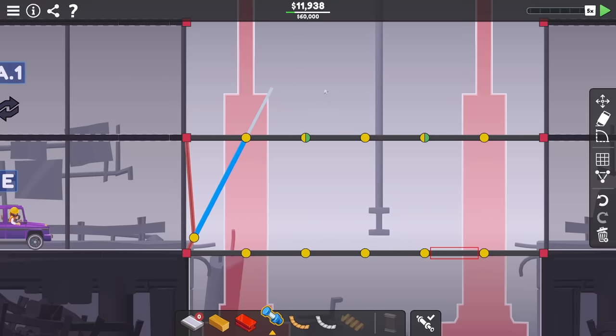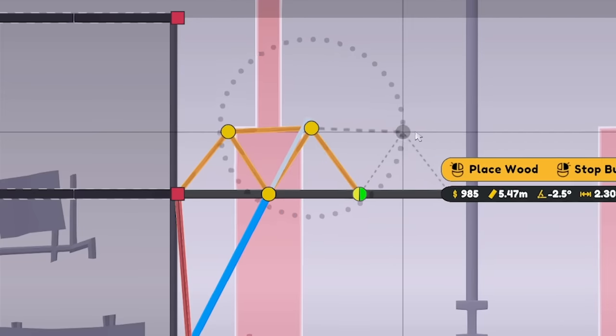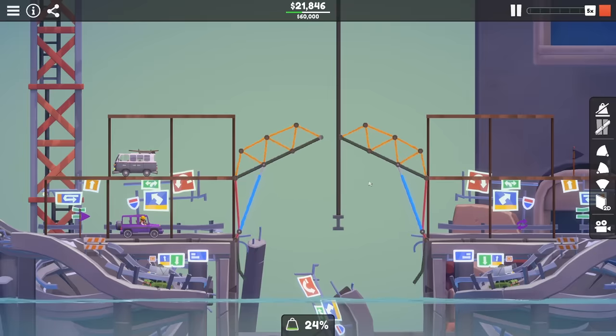Just like to do hydraulics that way around. So that pushes this up. So then if I just make this a truss to the middle, I feel like this will be a lot easier. We're just doing like a drawbridge. Like, time to do things simply.